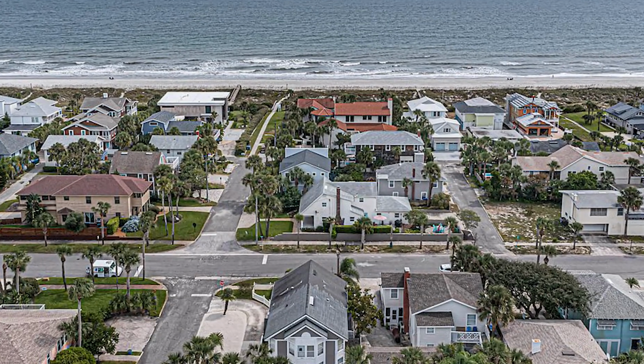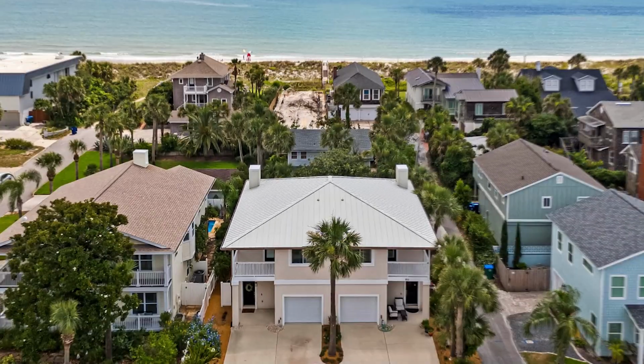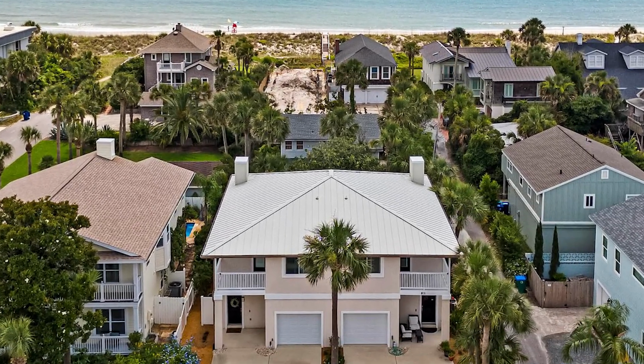And then you've got First Avenue, which is one of my favorite places to ride a bike on a regular day. It's just got this freedom that you get when you hop on your bike and you cruise. You get to wave at all the neighbors walking their dogs and other bike riders and runners. It's a really cool place to enjoy the beachfront side of Neptune Beach.